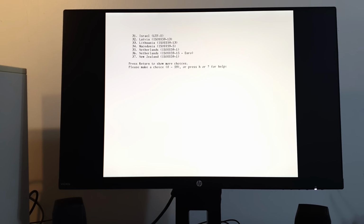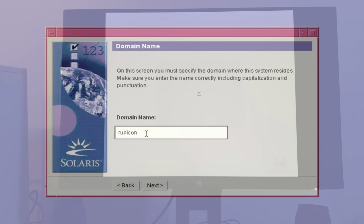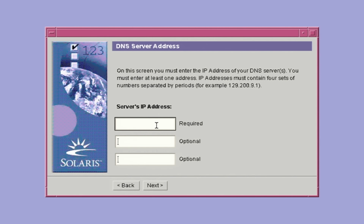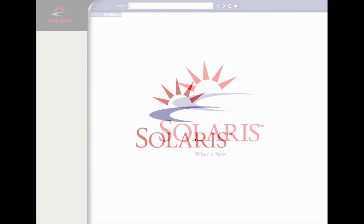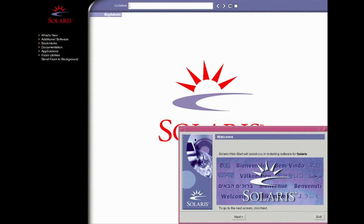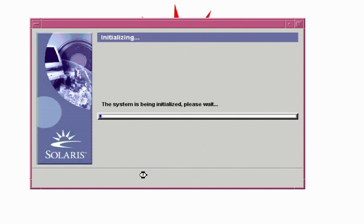Anyway, Solaris' installation is mostly graphical in nature, and normally is pretty simple and straightforward. Had it worked as advertised, I'd probably gloss through this entire section. After going through basic configuration questions, we can see Netscape fire up in the background, and then we're brought to Sun's WebStart installer, which is basically the 2000s version of Electron apps. Under normal circumstances, installation at this point would have mostly been clicking next a bunch of times, but spoiler alert, that wasn't the case here.